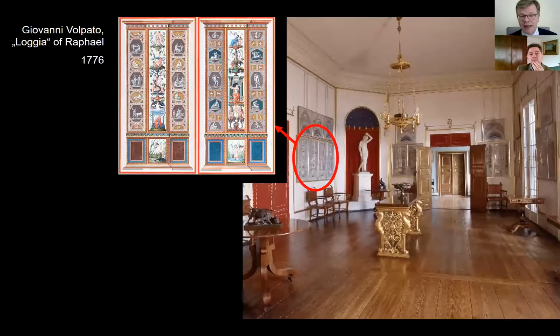But let's look at another thing. Let's look at the decoration, which has been here since the period, since 1825. It is prints, but colored with watercolors, from Giovanni Volpato. Giovanni Volpato made these designs very famous and influential in the design history of the end of the 18th and early 19th century.